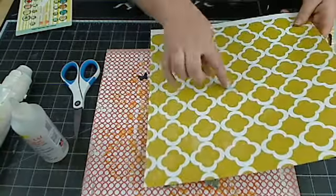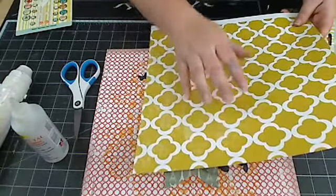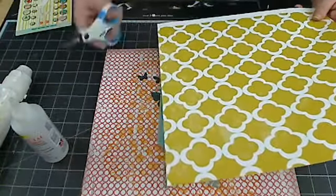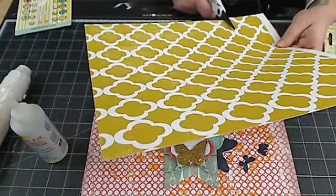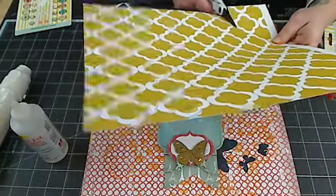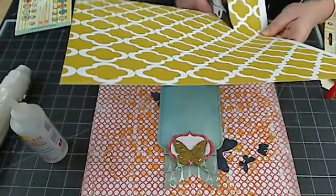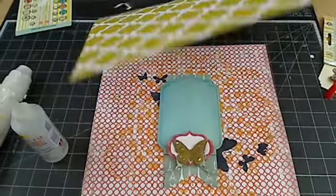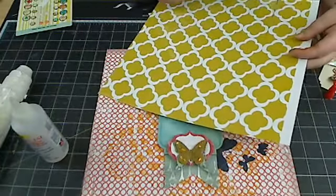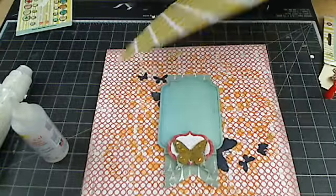Now I did forget, we're going to cut a couple of these out of the paper. Two or three is fine. I'm answering some of this. Very sad about the glue.